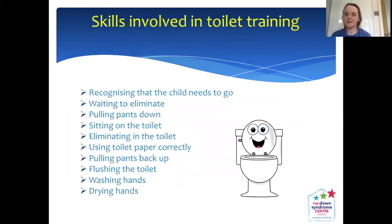As you can see, there are 10 skills involved in toilet training. They are recognizing that the child needs to go, waiting to eliminate, pulling their pants down, sitting on the toilet, eliminating in the toilet, using toilet paper correctly, pulling pants back up, flushing the toilet, washing hands, drying hands. Each of these steps can be broken down considerably. For example, washing hands can be broken into another 5 or 6 steps. So it is quite a complex task that we're undertaking.